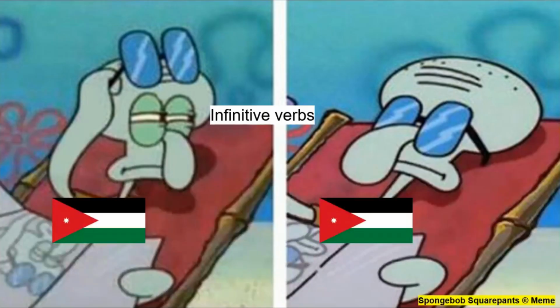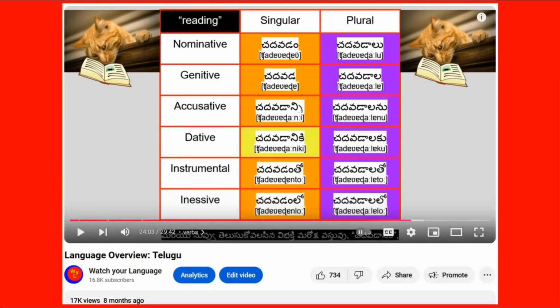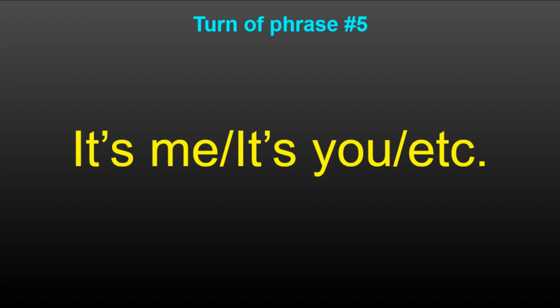Then there's Arabic, which doesn't have infinitive verbs. They'd construct those sentences as for the verbal noun, so in order to see is lil meshahede, or for the seeing. And similarly for Telugu, I actually explicitly mentioned in that language overview how they handle this situation. They put the verbal noun in the dative case, so in order to see in Telugu is churataniki, the key suffix being dative.